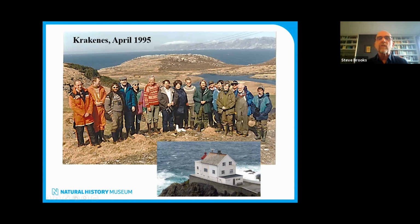Ingrid Solhøy was looking at mites. There's Bert Herb again, and there's me in the background. I was the only midge person on that project, and there were also morphologists and radiocarbon experts as well. And this is the lighthouse at Krakenes, which we all stayed in.